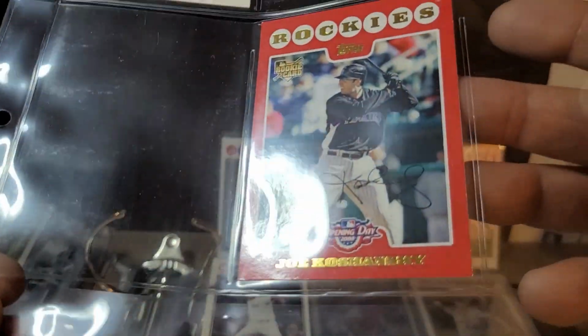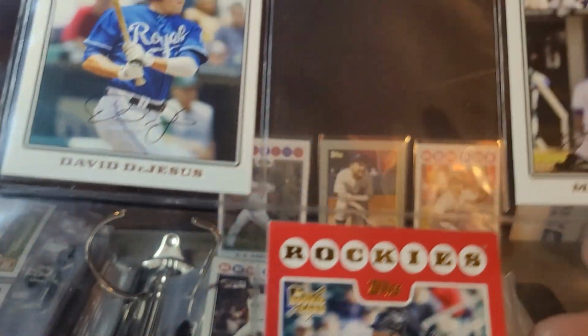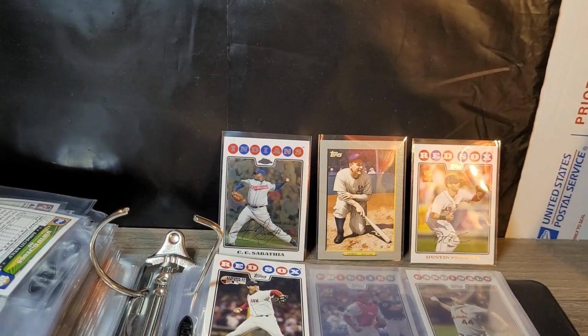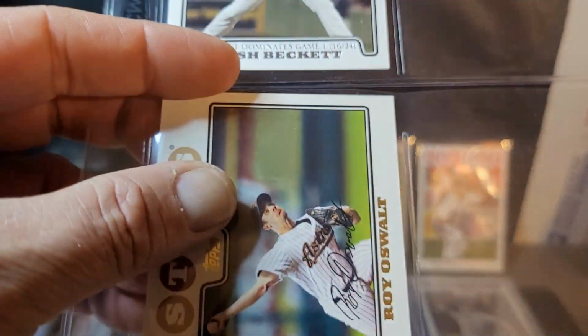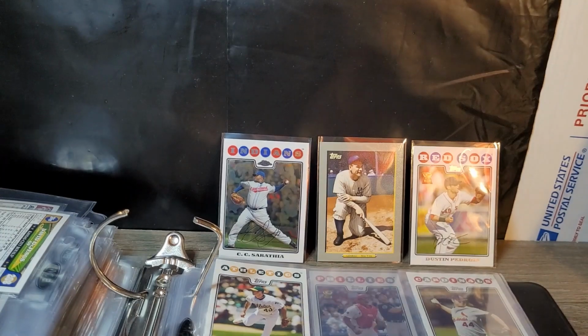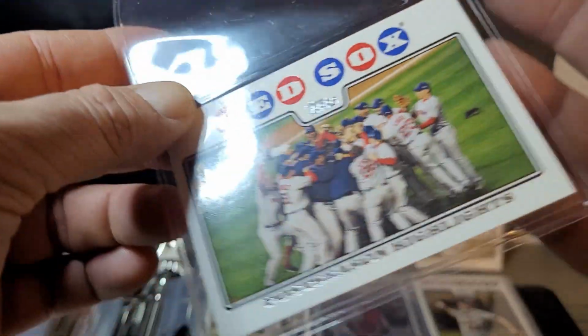All right, what's next? We got Joe Kashansky, David DeJesus, and Mark Teehan. Roy Oswalt and Josh Beckett. Roy Halladay, okay, that's very cool. Got multiples in there. And postseason highlights, Red Sox.